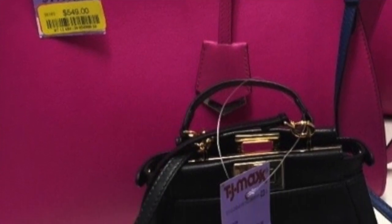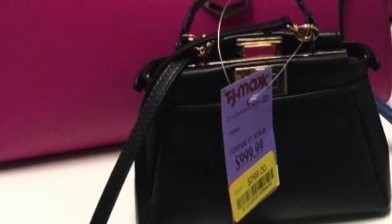It probably was due for another markdown, and I probably could have gotten a yellow sticker or another red sticker with a lower markdown, but I didn't realize that until later, but I'm sharing this with you all. So pay attention to those two numbers, the box number, which represents the month, and the last two numbers on the bottom of the sticker, which represent the week. And this is how you know if an item is due for a markdown.